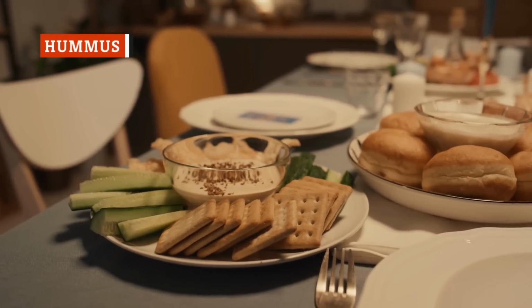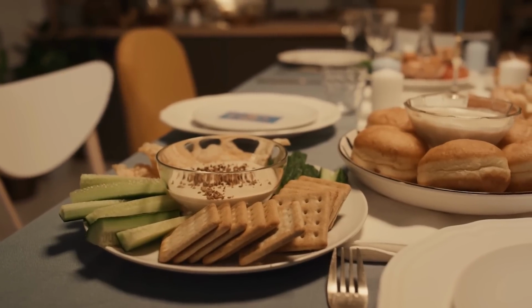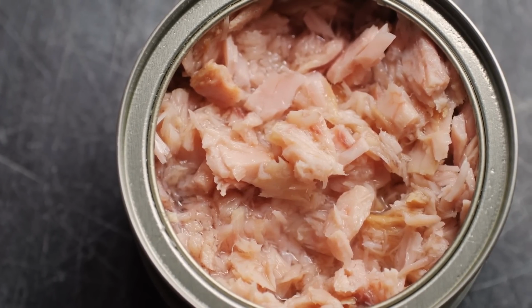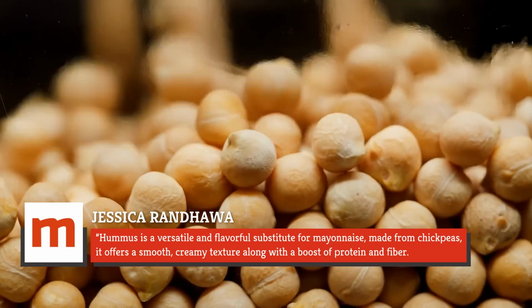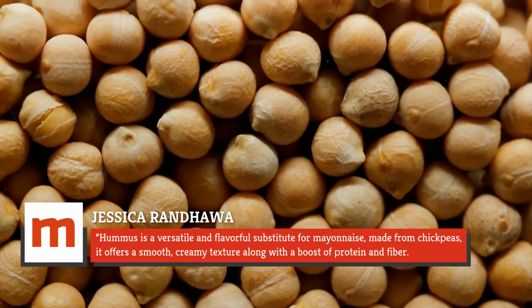You may only think of eating hummus when it comes time to consume veggies and crackers, but according to the experts, this common dip can surprisingly also be used to coat your tuna salad. As chef Jessica Randhawa says, hummus is a versatile and flavorful substitute for mayonnaise made from chickpeas. It offers a smooth, creamy texture along with a boost of protein and fiber.